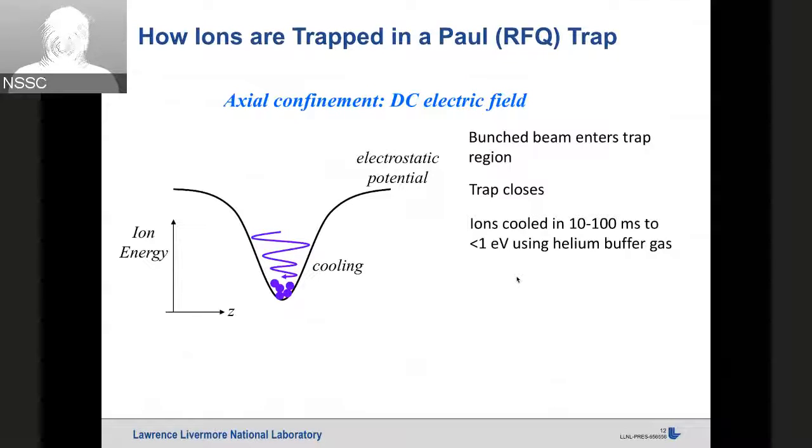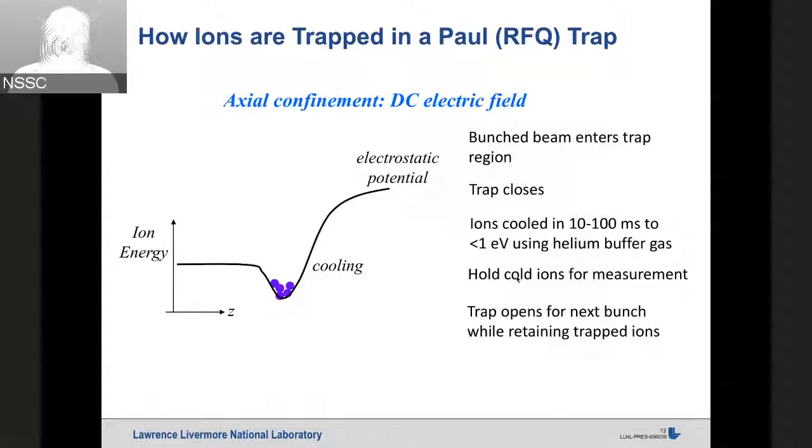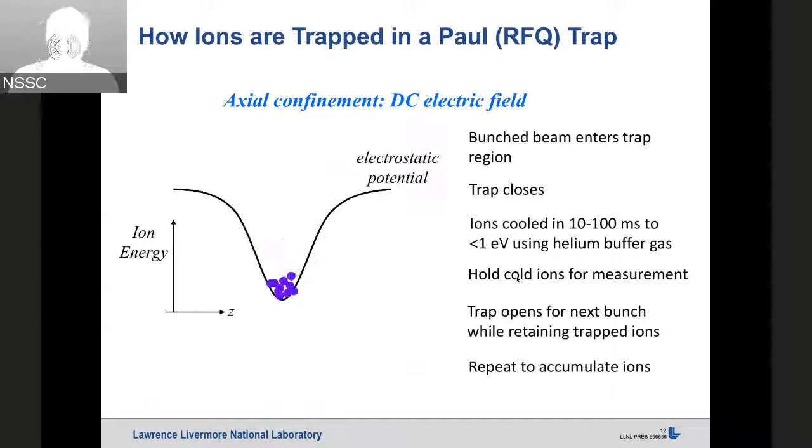We've got a little bit of helium buffer gas in there to cool the ions down, and this happens in less than a second, to low energies, where the ions then sit with something like a tenth of an electron volt, and we can hold them there for hundreds of seconds, long enough for them to decay through beta decay. And if we want to accumulate more ions, we now have this cold bunch sitting at the bottom. We can bring in a new bunch while still retaining the old one, and we repeat that process again, and we can accumulate ions. So we can load a whole bunch in there and hold on to them for much longer than their radioactive half-life.